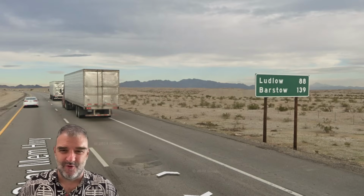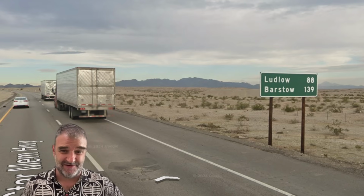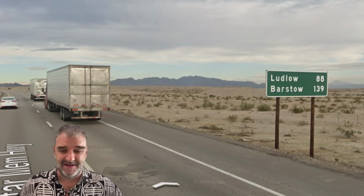Mileage sign is a bit of a wash. We've seen this on previous episodes. Ludlow, which is basically population 2, and Barstow 139. This sign could be Las Vegas, Los Angeles.